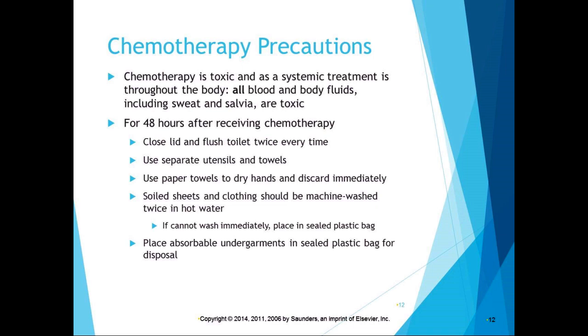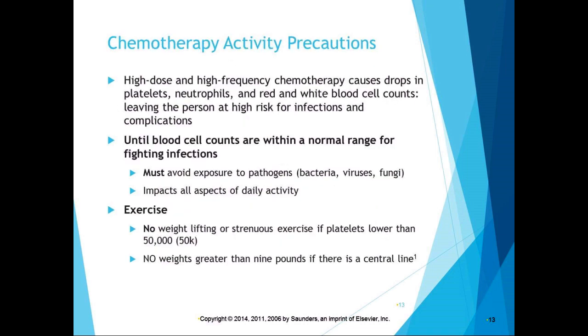So lots of precautions. When you have someone in outpatient therapy, I have someone right now, they need to wear gloves, you need to wear gloves. Any equipment that they touch needs to be sterilized before and after they use it. So lots of precautions. There are activity precautions as well.